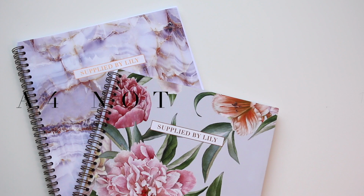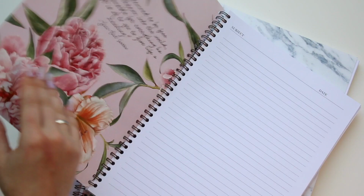So the next item I want to talk about is the A4 spiral notebook. Now the A4 spiral notebook comes in 4 different prints. This is the luxurious marble print, and I think it is super pretty. Then there's also the luxurious blush floral print. For comparison, this is the luxurious floral print. This one is also still available, so you can also choose to buy both of them in a set. And then you probably have my favorite, which is the luxurious amethyst print.